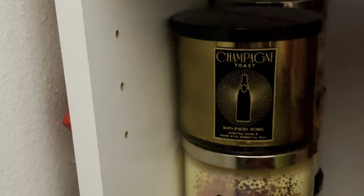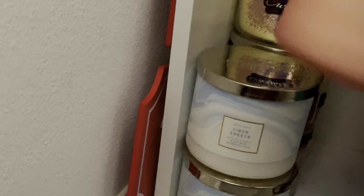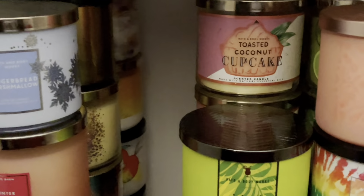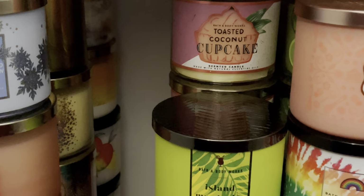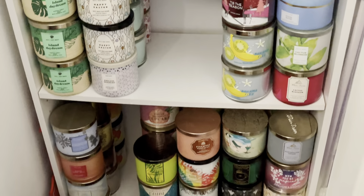I have, actually, no, I'll put that here. Another champagne toast. And then last, in this section, I have two linen sheets. Put those here. I'm going to transfer these here. So, let me back up so I can show you the overall. All right, so that is that section.